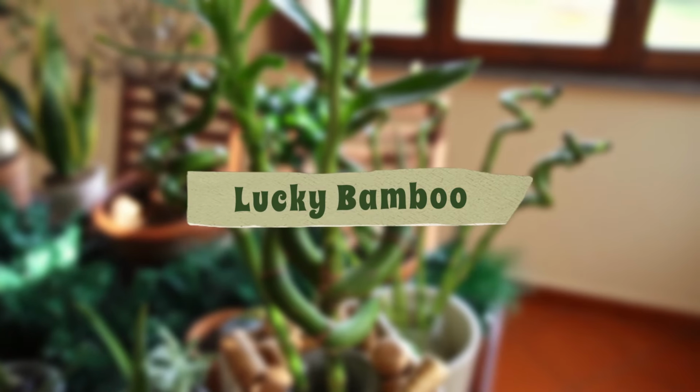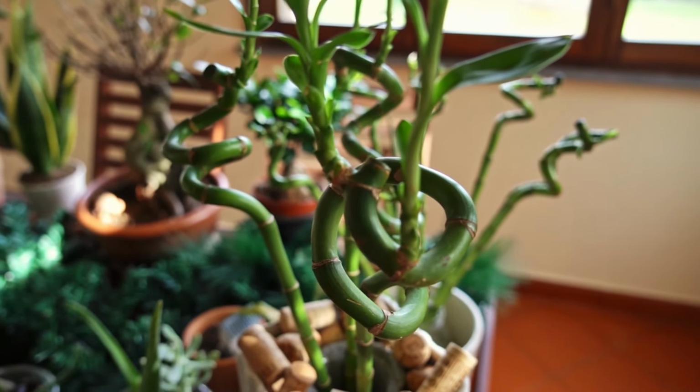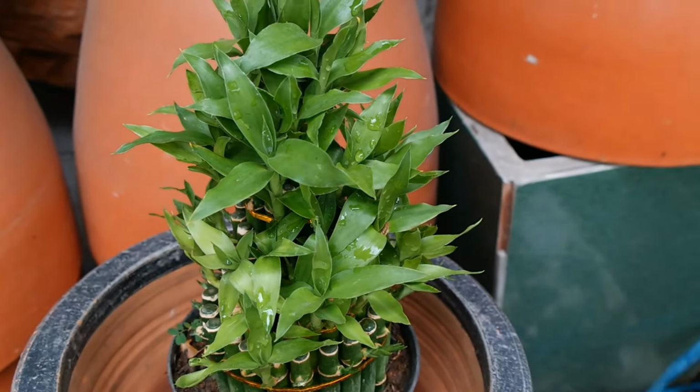Lucky bamboo. Lucky bamboo is not bamboo, but a plant belonging to the Dracaena genus. It is one of the easiest indoor plants to take care of. Just provide it with abundant water and it'll grow even in indirect light.